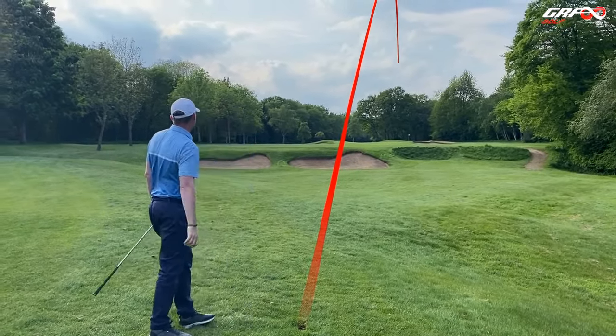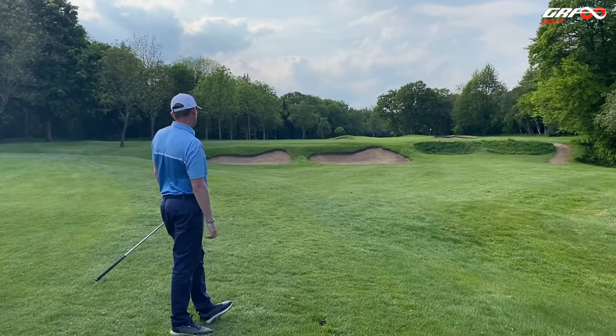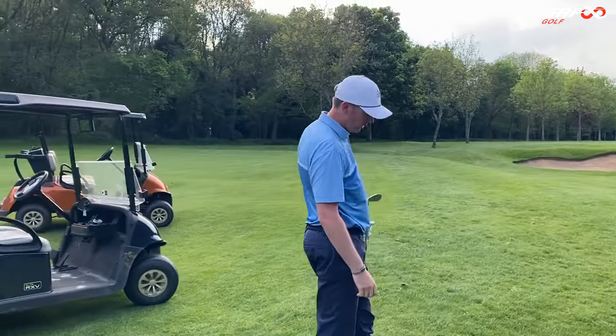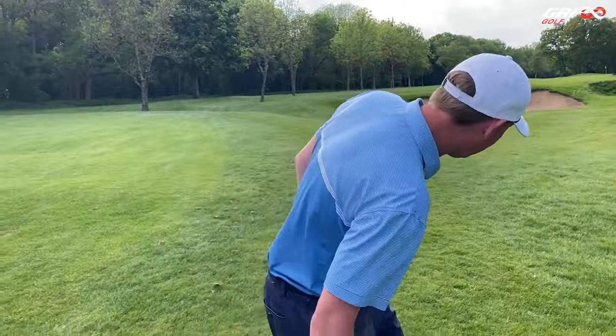Pushed it a fraction, which might actually work. What a shot. Great shot. And it's got up on the tier. If it stops, that is one I don't want back ever. What a shot. I've played here 23,000 times, so.